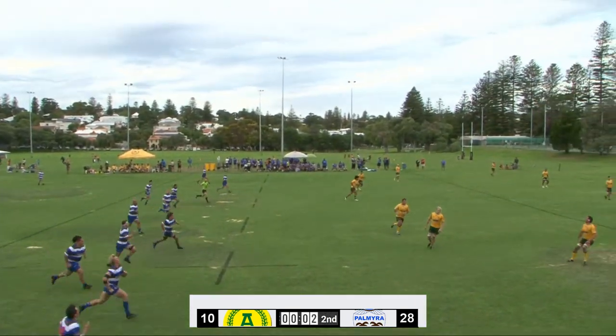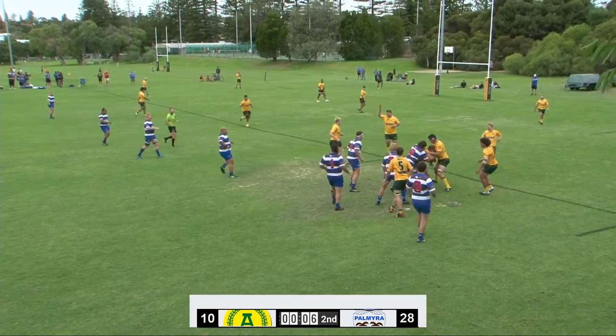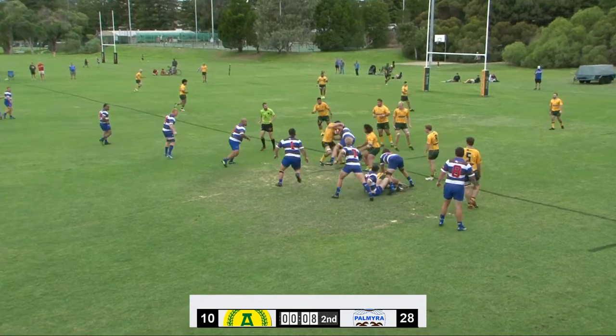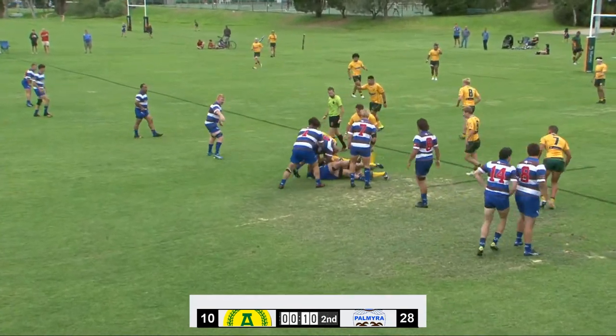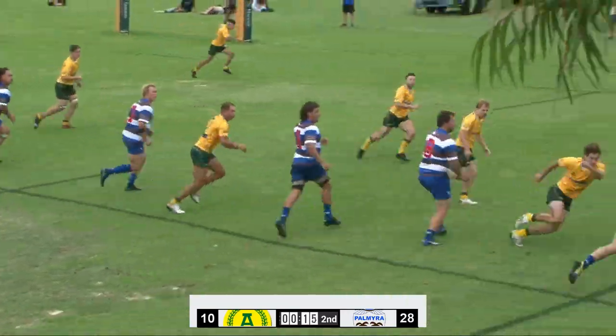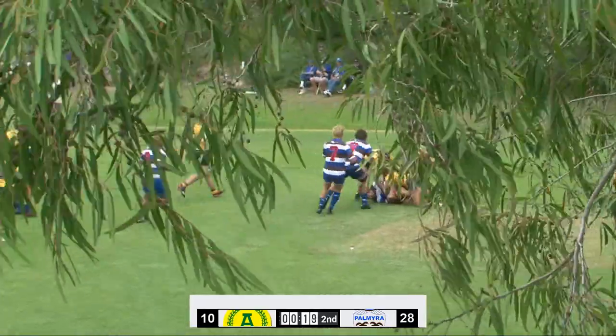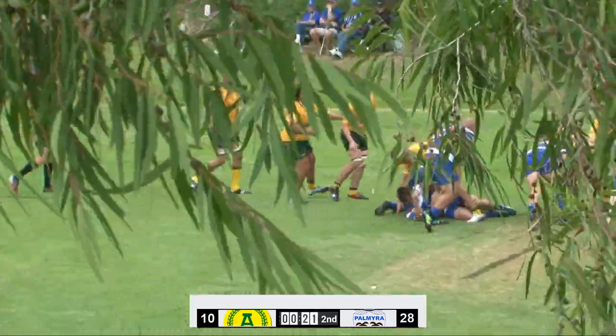And we're back underway. McCabe sends one high. They let this one bounce. Associates need to just organise underneath it. Now settling just outside their 22, but there's a turnover. Chance Cunningham gives it out to his wing. Back inside to Cunningham, gets brought down 5 metres out from the line.